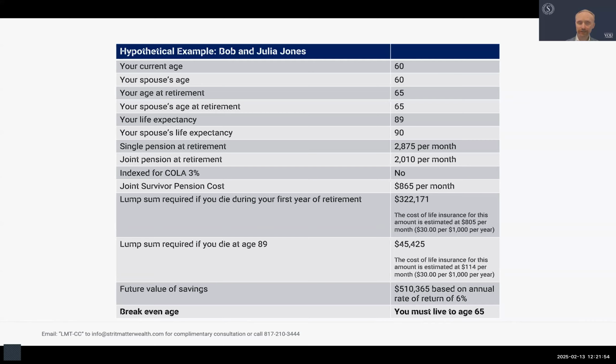Now, Lockheed's pension does not inflate. So once you receive it, it stays the same for the rest of your life. And so the lump sum required in the first year of retirement is $322,171. So again, that's the amount that would pay out $2,010 per month for the remainder of Julia's life if Bob died on day one of retirement. Now, something that's unique is that as they get older, the life insurance need decreases, and that's because they're getting closer to life expectancy. Therefore, less money is needed. And so you can see here in the last year of life, age 89, the only amount of money that's needed is $45,425. So future value of savings is $510,000 at a 6% rate of return, pretty significant. And the break-even age is age 65. So we'll look at this a little bit deeper here.